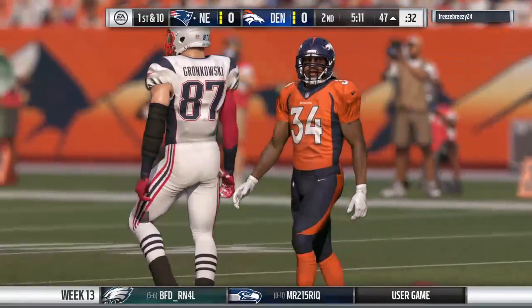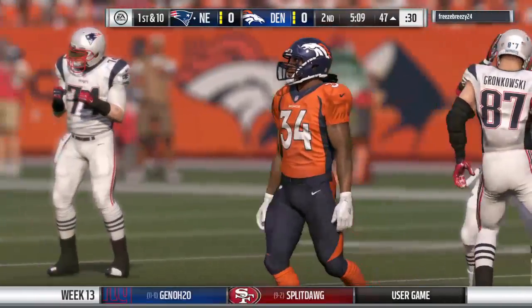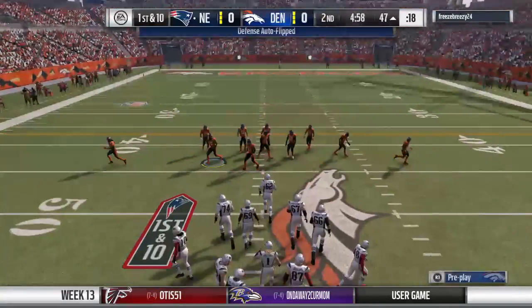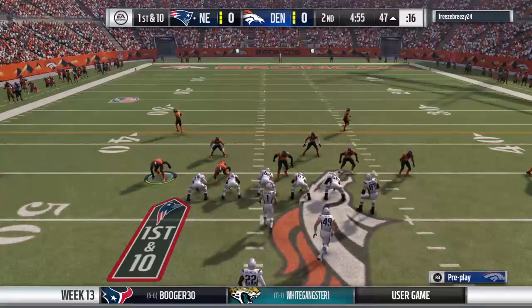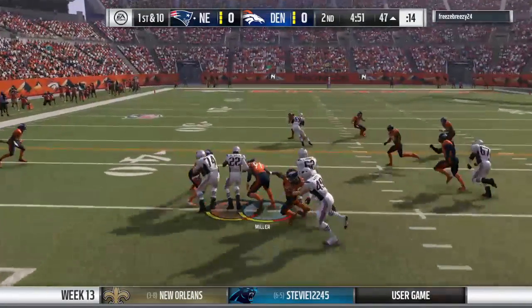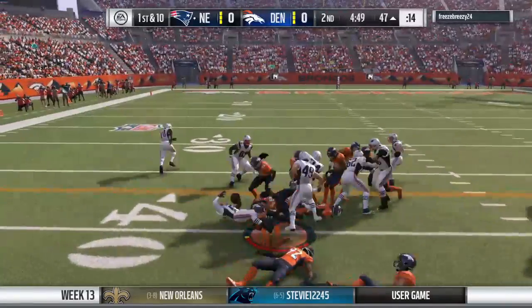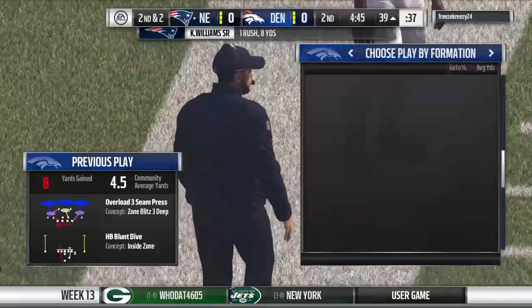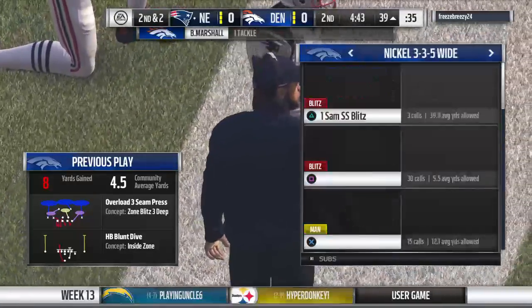2nd and inches is oftentimes an invitation for an offense coordinator to take a big shot downfield because he feels like he can come back on 3rd down and pick up the first down. But sometimes you just don't want to break tendency. Stay with what you are, stay with who you know, and go get the first down. That's exactly what they did. Oh, the hurdle. Oh, 8 yards on the pickup, and now they'll have some options on 2nd and short.